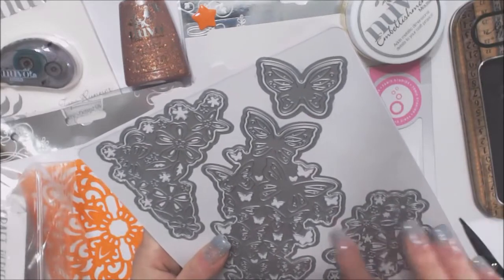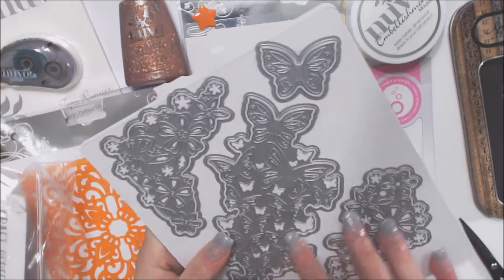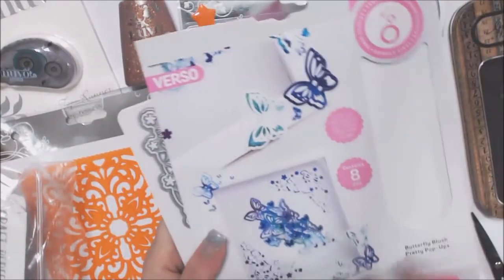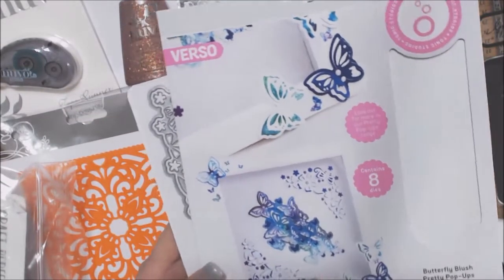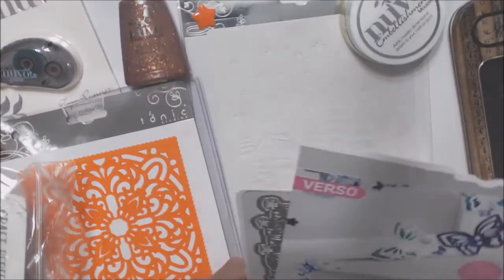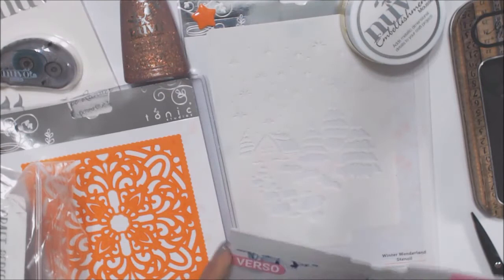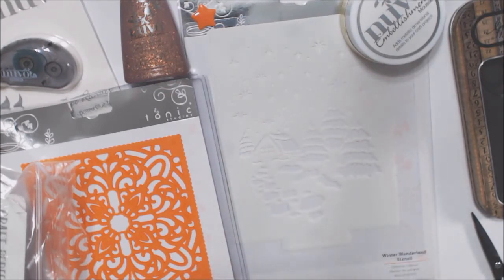And you can see that the wings and the leaves pop up. You can see it on here, with the wings and stuff popping up. This is so pretty, isn't it? Wow. You know, I've got so much more in here, too. I mean, I'm just telling you, this is crazy.